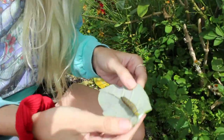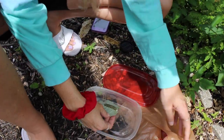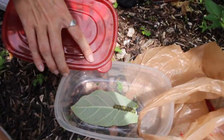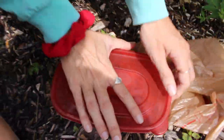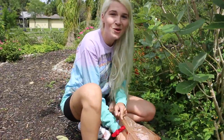Got some nice milk dripping out there. That's the giant. Oh, and he pooped for us. Nice. Lovely. So just put him in there. Close it up. And we will take this guy home.